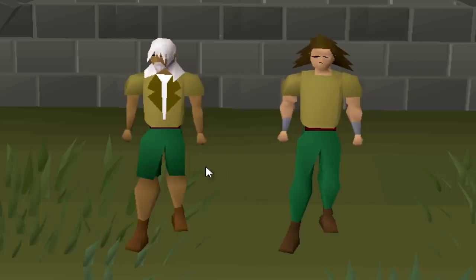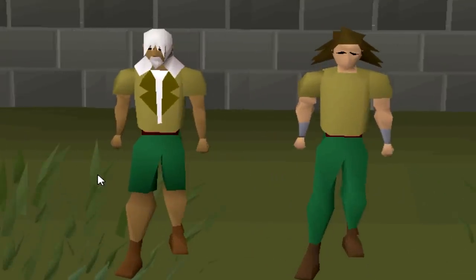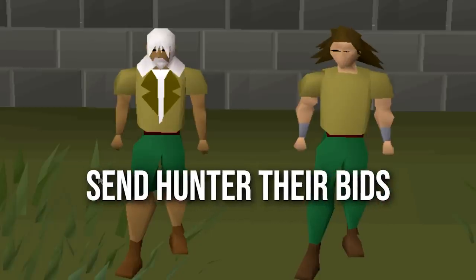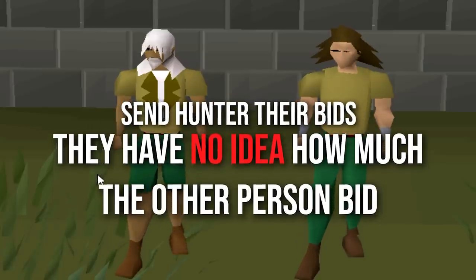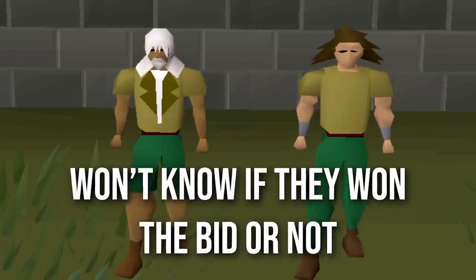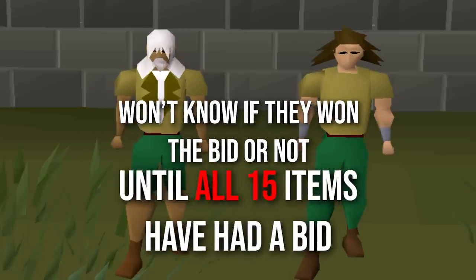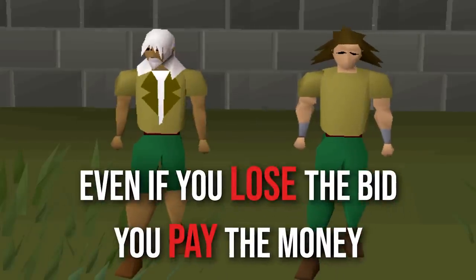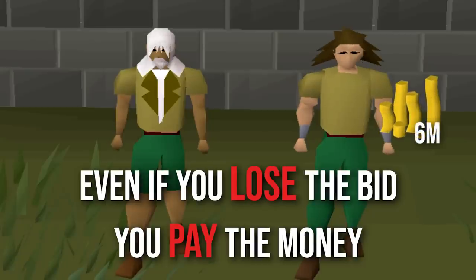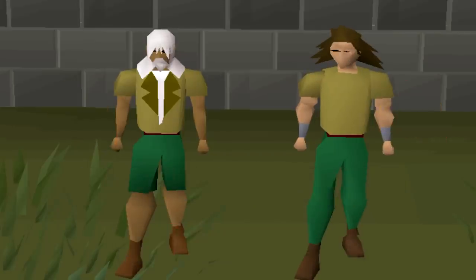It is going to be Hunter joining us today. I'll zoom out. He's right there. Thank you, Hunter. And how it's going to work is he's going to say the item. We are going to send Hunter our bids. We are going to have no idea how much money the other person bid. We're going to have no idea if we won the bid until we do all 15 and the reveal at the end. The real trick to this one, though, is that even if you lose the bid, you pay the money. So if Link bid 6, I bid 5, we both spend 6 mil and 5 mil respectively. We both lose the cash.